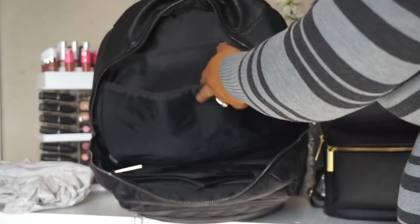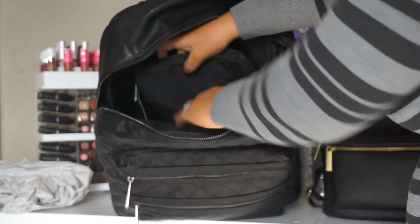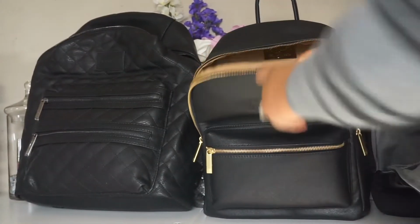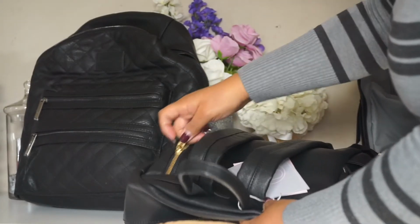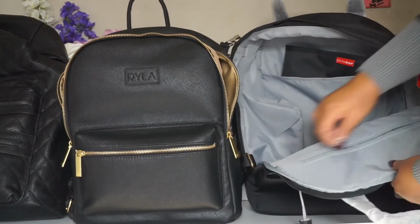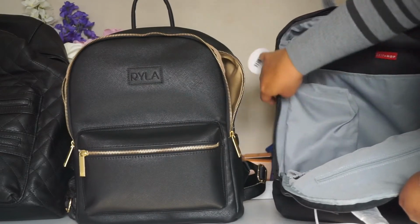So as far as inside pockets, the Honest Company, I believe, has the most pockets. Has 1, which is the same one you would use for the bags. I don't know if you would count that one, but has that one. Has 2, another slip pocket, a zipper pocket, and 2 slit pockets. The Ryla, it has 1, 2 slip pockets, 3 zipper pockets. That's only on the inside. And if you want to count the back one, 4. It's almost about the same as the Honest Company. And the SkipHop has 1 zipper, 2 slip, 3, 4, and this is the side pocket, so I don't know if you would count that one.